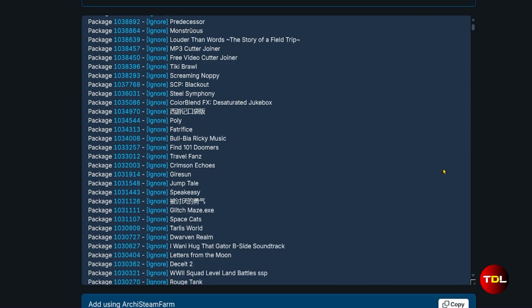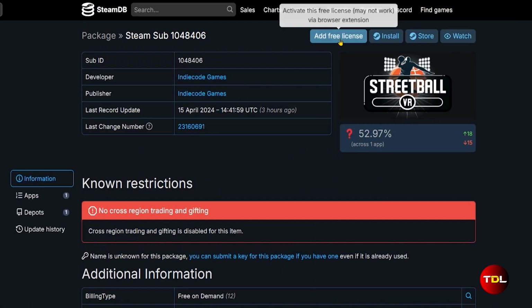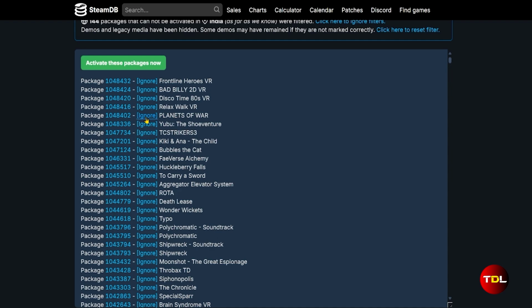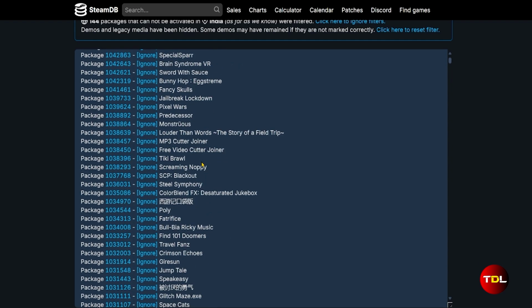From here on, you can either manually browse the list and redeem it. If you find something interesting, click on its package number and select Add Free License to your Steam library. Conversely, if a game doesn't appeal to you, simply select the Ignore option to hide it from your future searches.